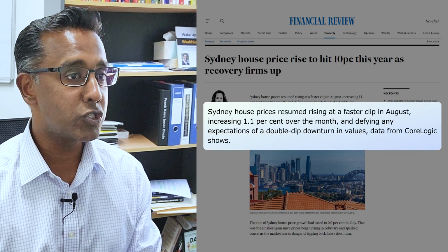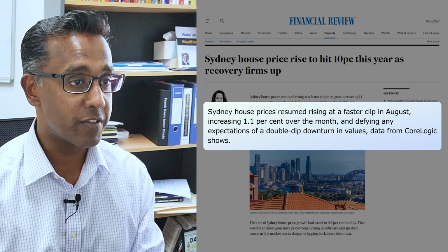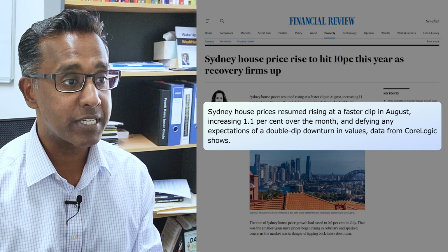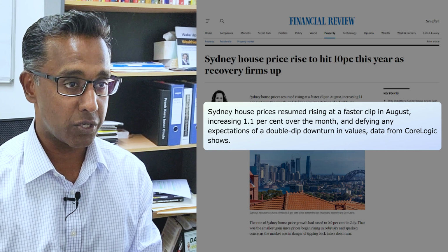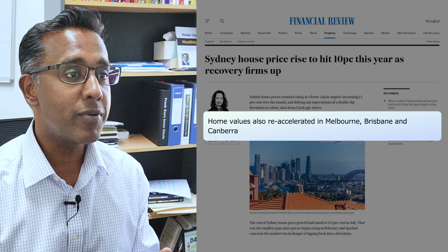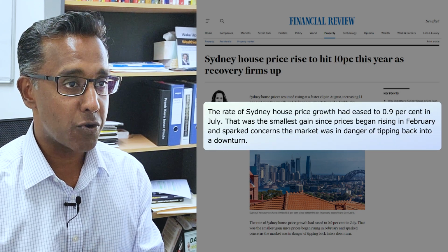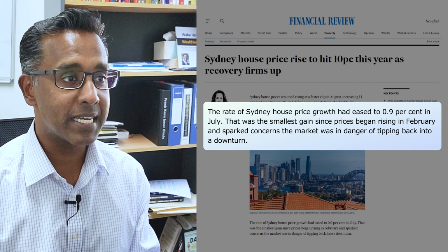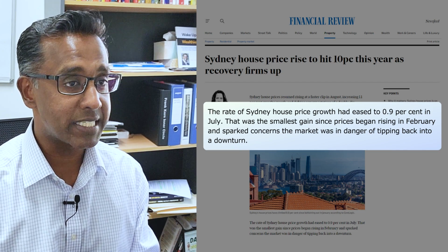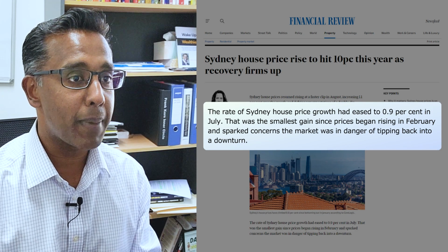Sydney house prices resumed rising at a faster clip in August, increasing 1.1% over the month and defying any expectations of a double-dip downturn in values, data from CoreLogic shows. I'll come back to what that means in a moment, but let's keep going. Home values also re-accelerated in Melbourne, Brisbane and Canberra. The rate of Sydney house price growth had eased to 0.9% in July. That was the smallest gain since prices began rising in February and sparked concerns the market was in danger of tipping back into a downturn.